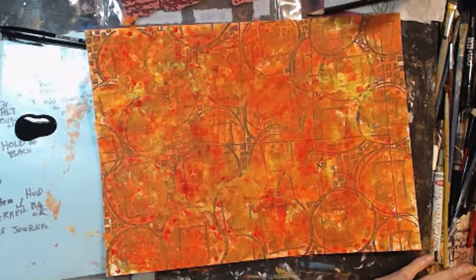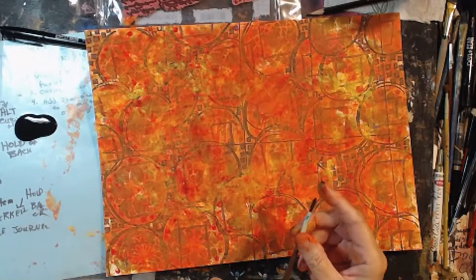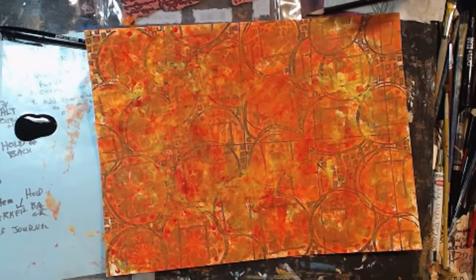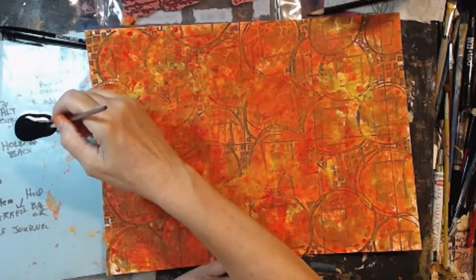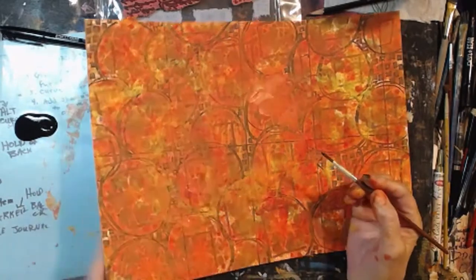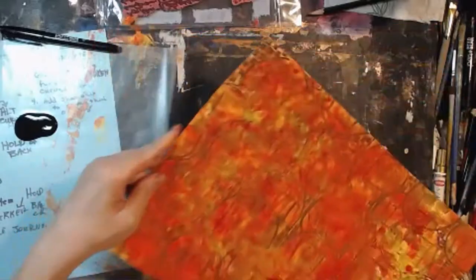How about this one? It's a nicer one. I need to get me some crappy brushes. I guess I'll use it and wash it out good. All right, let's turn it this way. No, let's do it this way. Well, no, let's do it this way.